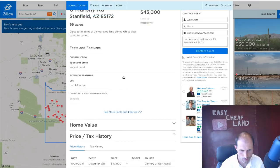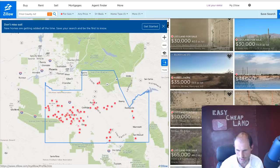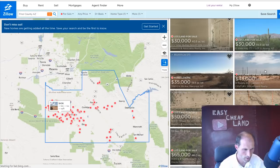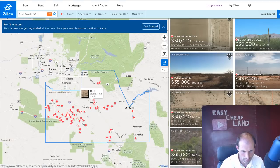43 grand for 99 acres. It looks like it's in the wash with the pictures that they have, and it might be worth driving by, but that's way off on the other side of the county where you get the cheaper properties. This one's 50 grand for 20 acres. It's by Eloy, and it just looks like scrub brush with no cactus. 54 grand, scrub with no cactus.